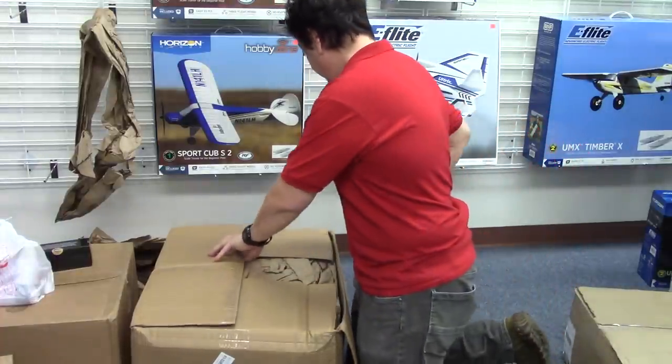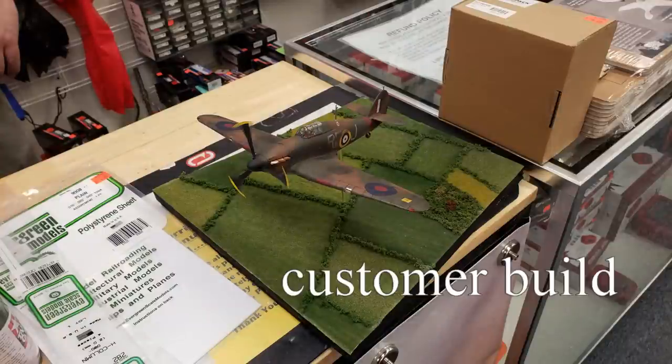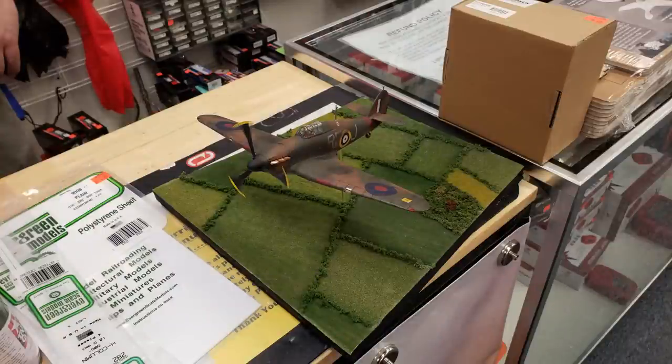Yep, there's some in there. Ooh, more models. Man, you're selling a lot of cars and tanks. The airplanes are starting to feel lonely. Yeah. Well, the airplanes I have, I'm going to be doing this week, because I did a lot of cars and tanks this week.